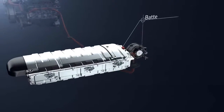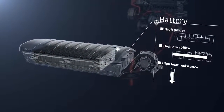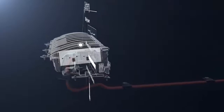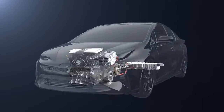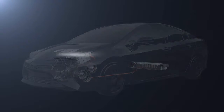The drive batteries store the generated electricity and supply it to the motor to drive the vehicle. There is no need to recharge from an outside power source or to replace the batteries periodically. They also provide superior durability and heat resistance. Toyota hybrid units have the reliability made possible by years and years of design development and continuous progress.